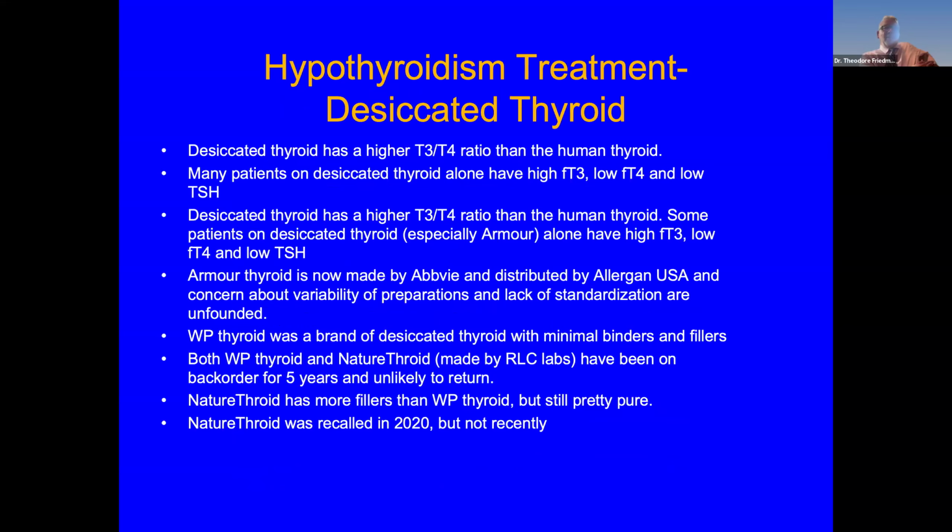In general, I use a lot of desiccated thyroid, and it's coming back. It was quite popular before the 1950s. And then synthetic thyroid medicines like Synthroid became popular, but desiccated thyroid is coming back. Many patients on desiccated thyroid may have a slightly high free T3, a low free T4, a low TSH. It has a little bit higher T3 to T4 ratio than humans.